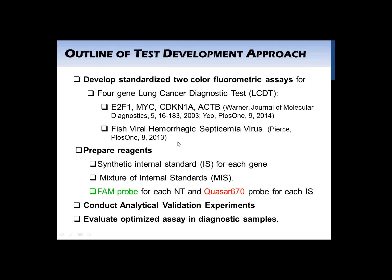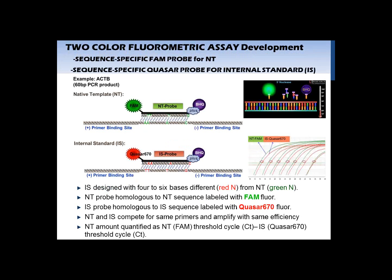So the first step then is to prepare the reagents, including the synthetic internal standards for each gene, and then prepare a mixture of internal standards, and prepare a FAM BHQplus probe for each native template, and a Quasar 670 BHQplus probe for each internal standard. Then I'm going to go through how we conduct the analytical validation experiments for each test, and then show the results of evaluating these assays in diagnostic samples. So I'm going to skip that and then come back to it. First I'm going to show how we develop the test for each assay.